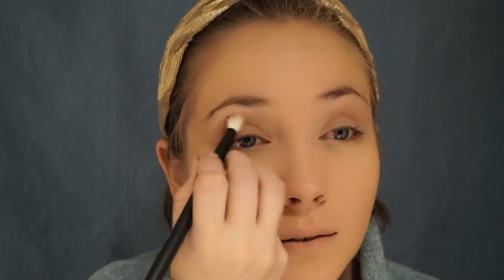So I'm gonna take this into the crease as well. It does have pretty good payout, I will say. The pigment's not 100% there. Like, when I touch my eye with anything from that Naked palette, I feel like you have to work a little bit more. And just the pigment's not 100% there. I mean, I just have to keep going back into the pan.